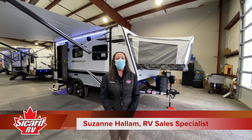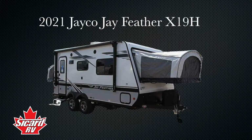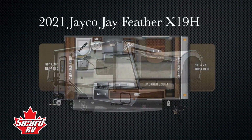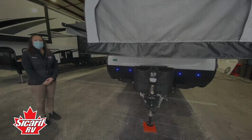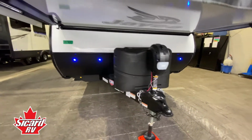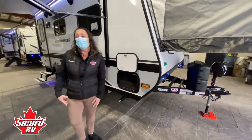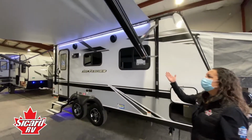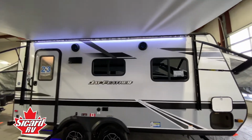Today we're going to go over some exterior and interior options for our 2021 Jay Feather X19H. Some of our exterior features are the power tongue jack, side view camera prepped, a nice large awning with LED lights and exterior speakers.